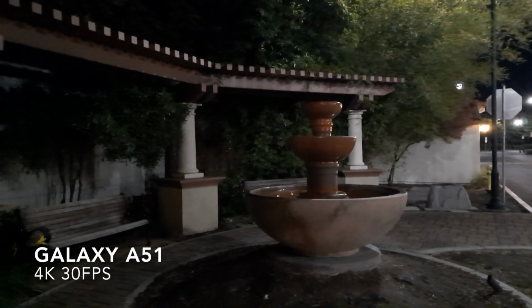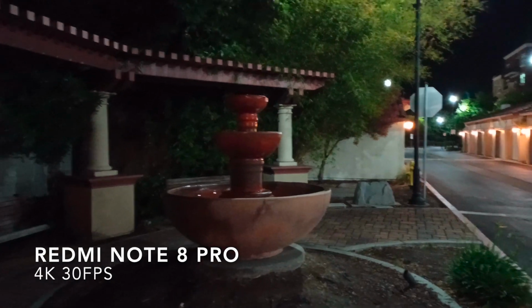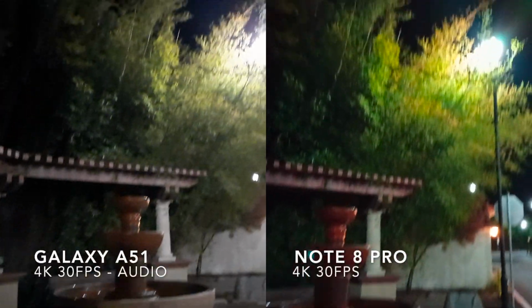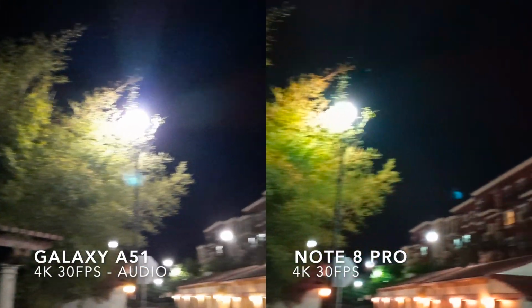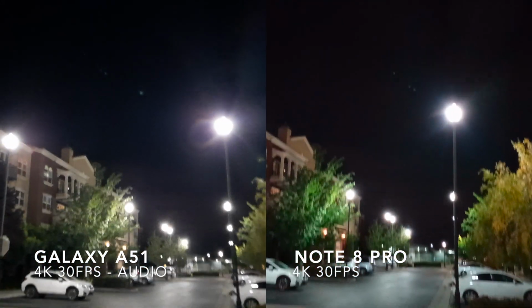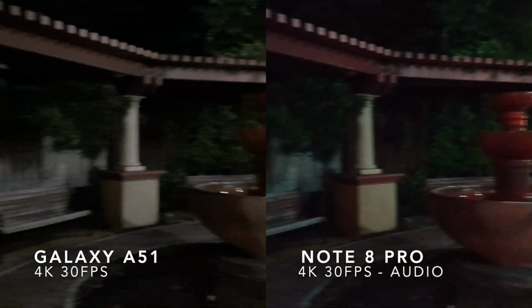Hey everyone, so we're back with a 4K 30 frames per second clip from each of these cameras and some low light. Again, at night, same situation here. So I can pan up to the lights. You can see how it does in 4K into some of these pretty bright lights here. And we can pan back and check out the stabilization real quick. We'll do some walking.